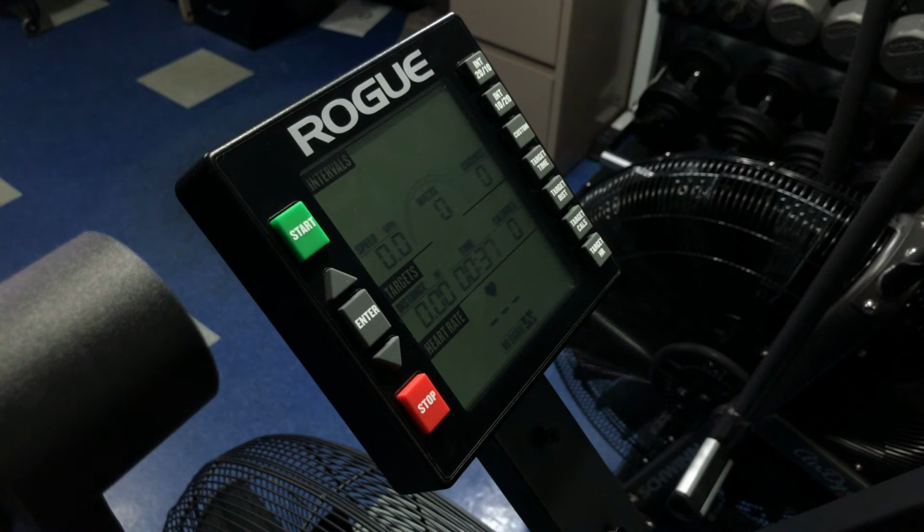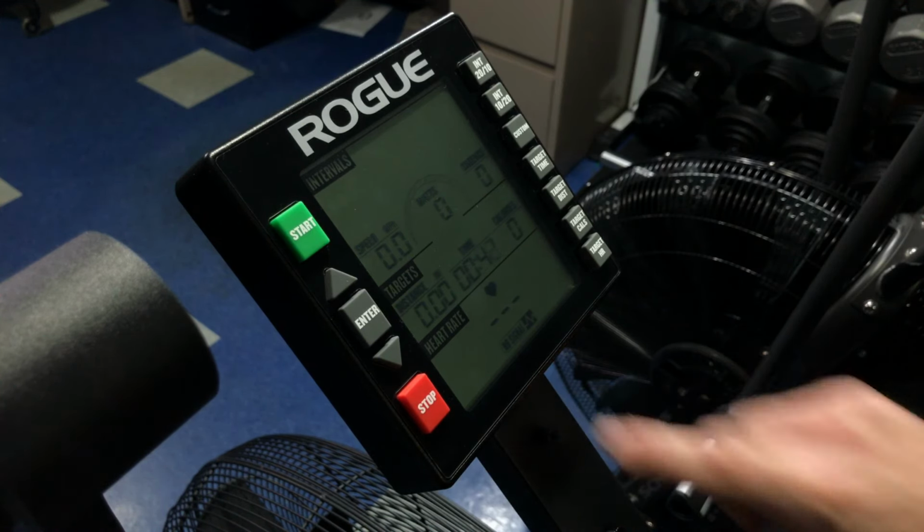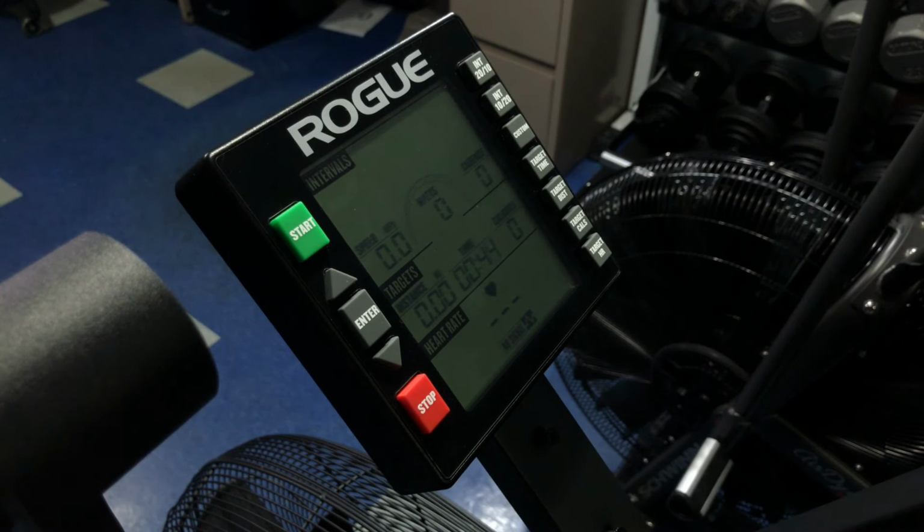So I'm probably just gonna... I also ordered the phone holder. It hasn't come yet, but I'm gonna have the phone holder down here, and I have a heart rate monitor that works with my phone. I'm probably just gonna mount that there and use that if I want to use heart rate.